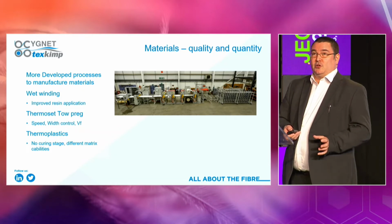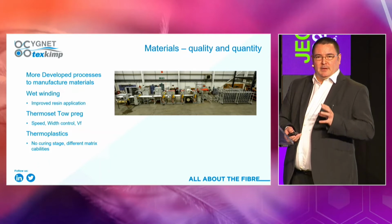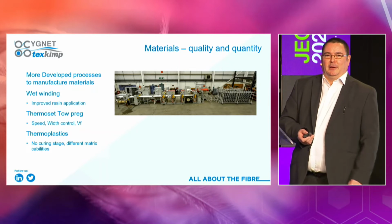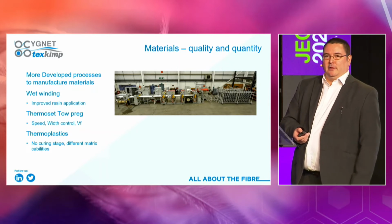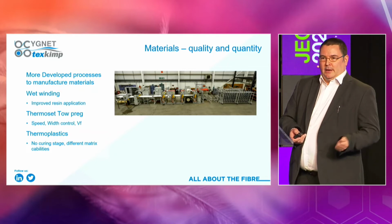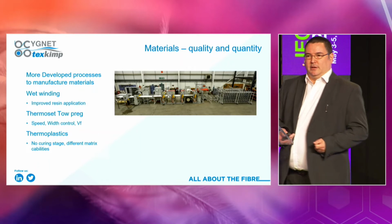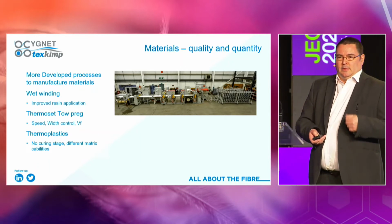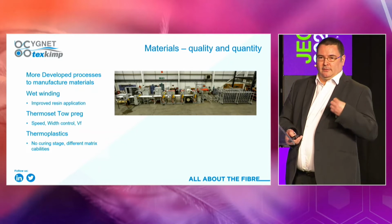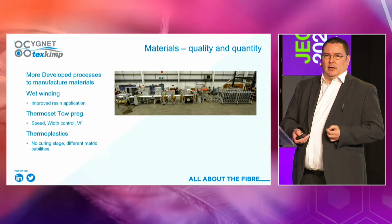The project has made us focus on a lot of the materials. As you can see there, we make machinery to make materials. Fundamentally, that's been one of the areas we've been working on for the last 10 years. But that's wet winding, so that's improving our knowledge of wet winding for running at speed. Getting involved in the manufacture of toe preg machinery, so that you can have controlled volume fractions on your final filament wound part. And of course, thermoplastics.